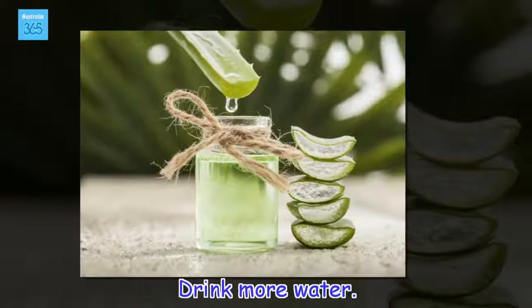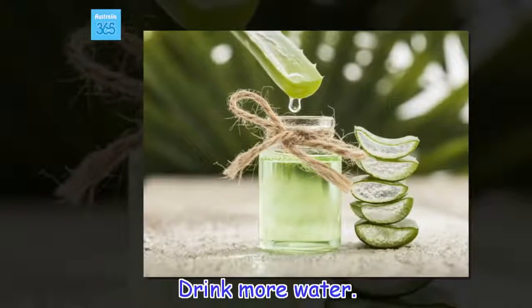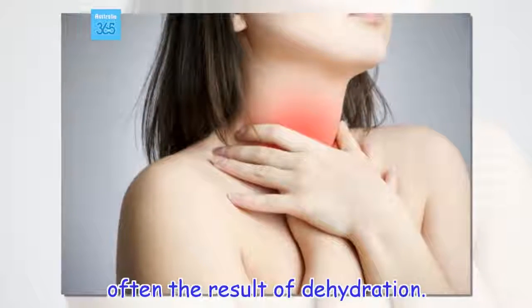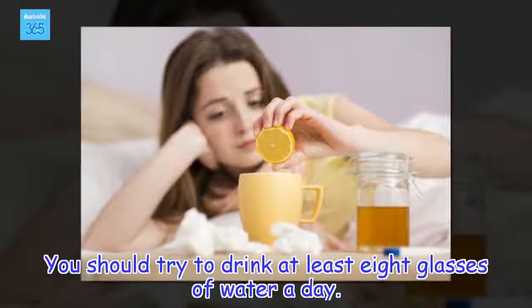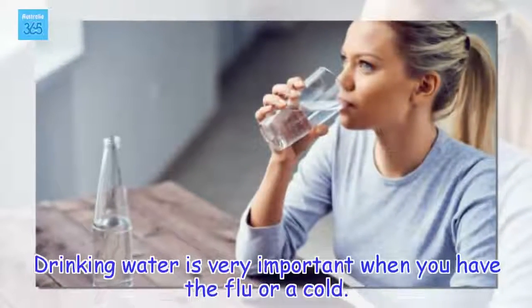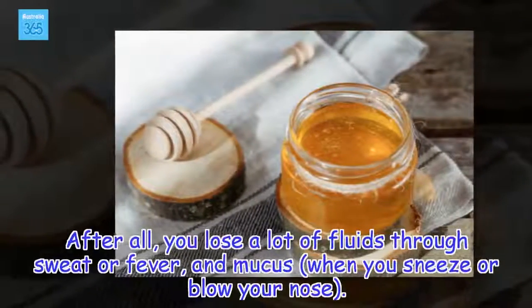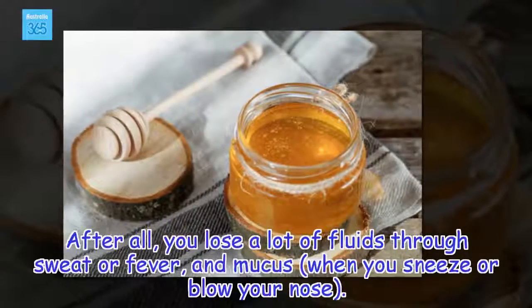Drink more water. Often the result of dehydration. You should try to drink at least 8 glasses of water a day. Drinking water is very important when you have the flu or a cold. After all, you lose a lot of fluids through sweat or fever, and mucus, when you sneeze or blow your nose.